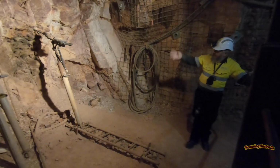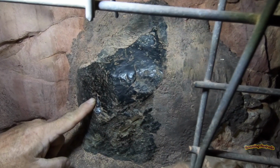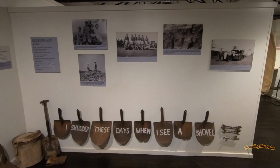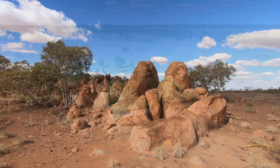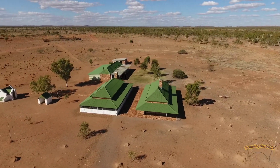It's a basic drilling machine. It's called an air leg drill. A ton of rock will fit into 2 wheelbarrows. Here we are at the Pebbles. We're at the Tennant Creek Telegraph Station.